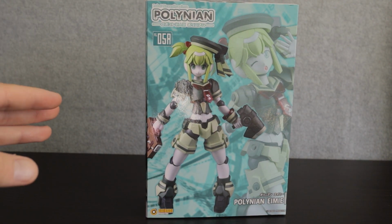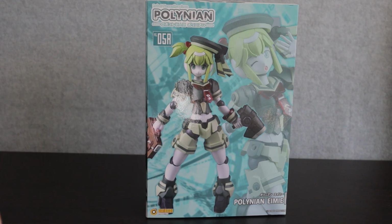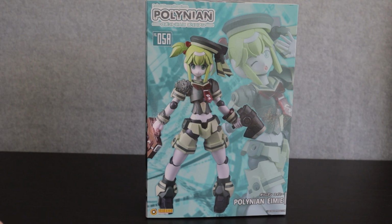If you remember, there was a later part that came out for Emir where you could change out his pelvis and the hair on the side of his head to make him a girl, because of course he's very feminine. And thus, they've actually included those parts with this one here, which is a nice addition. And we can see now that Emir has a new color scheme as Eimie.